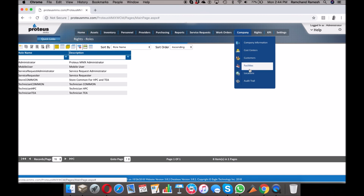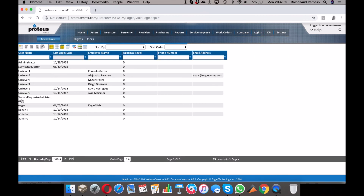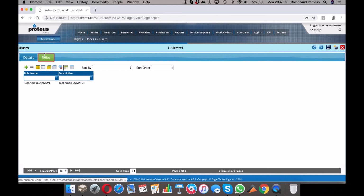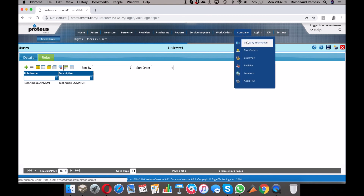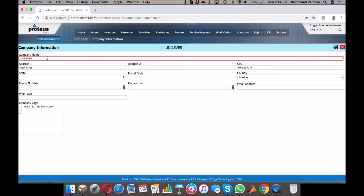Likewise, he is able to define user rights. So as user login accounts are created, these users will have the ability to work under one or more of these roles. The administrator also has the ability to define company-wide information such as the name of the company, the telephone number, the fax number, and so on.